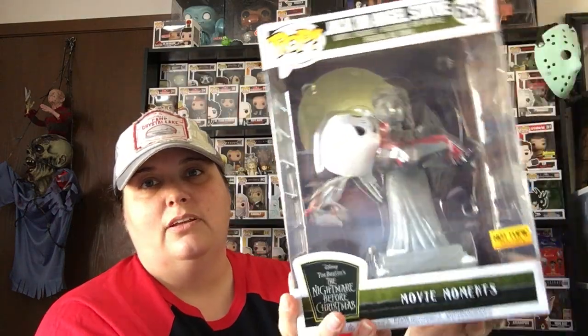And then this one, my nephew also picked this one up for me because it was on clearance. So, we like clearance. It's the movie moment when Jack is on the angel statue. Super hard to see, but I like this pop, but there's no way I was going to spend like $30 on it. Because, yeah, it's a movie moment, but he's literally on that angel statue for like a minute or two, and then he's gone and singing, and so it's like $30, no, but clearance, I think it was down to $15, so that's pretty cool.